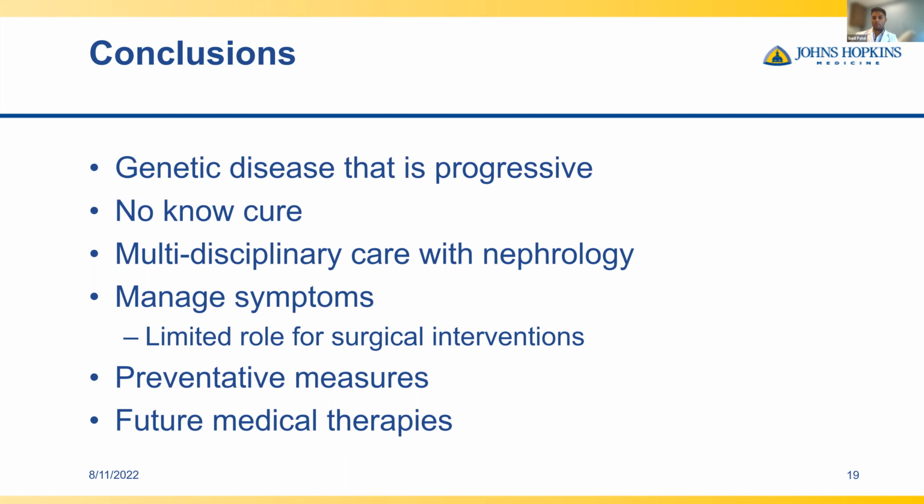that we are informing family members. And the next step forward is really the future medical therapies, such as the vasopressin receptor antagonists, figuring out ways where we can slow the progression down. Because at the end of the day, the mainstay of this is end-stage renal disease, and that is what prompts patients to go on dialysis, which we all know is a huge disruption of quality of life.